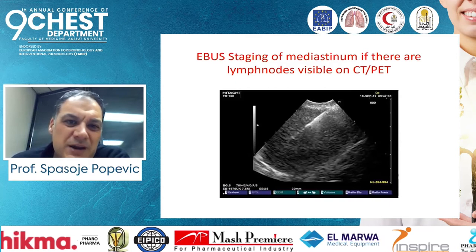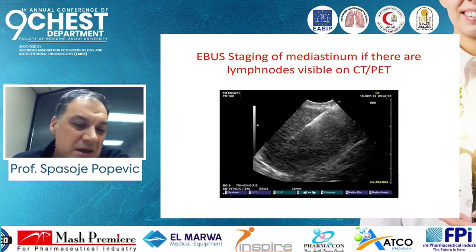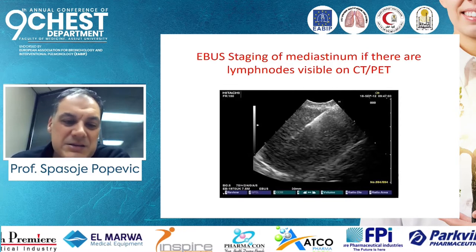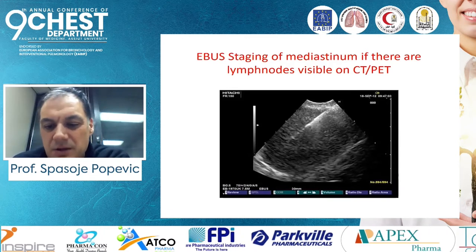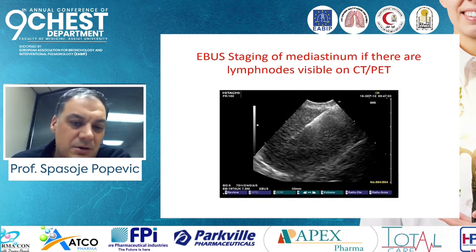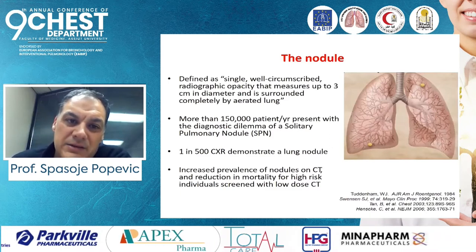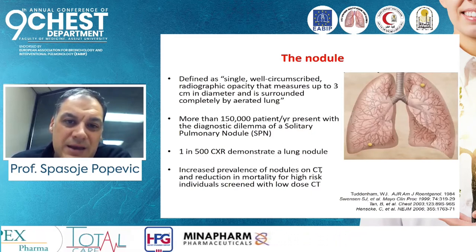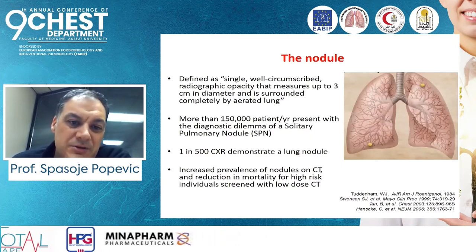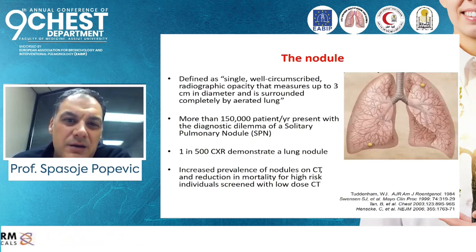EBUS staging of the mediastinum: if there are lymph nodes visible on CT and PET, we just do the puncture biopsy, and if we have ROSE available, in a few minutes we will have the result, is this lesion malignant or benign? Is this lymph node malignant or benign? But with nodules deep in the lungs, things are more complicated. First, they are surrounded completely by aerated lung. Second, they are small, up to 3 centimeters in diameter. And as one might think, this is not really a common finding.